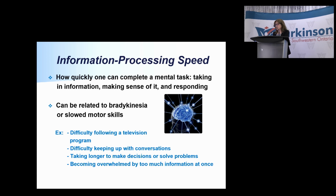So things like difficulty following a television program, because maybe the information is just coming in too fast to process. Also difficulty keeping up with conversations for the same reason. The information is just coming at you a little bit too quickly. Taking longer to make decisions or solve problems, or just in general being overwhelmed by too much information at once.